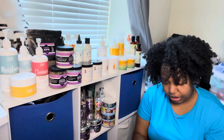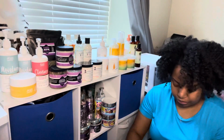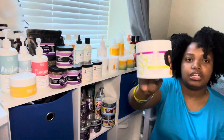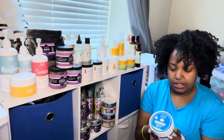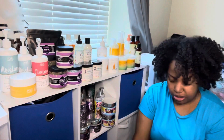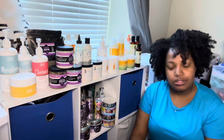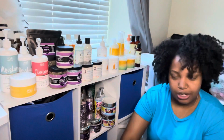I have their curly coil rich style cream, their texture boosting curl jelly, and their curly coil HD gel souffle. I'm thinking about doing a video comparing the different gel type products in a wash and go, so let me know if you guys want to see something like that.